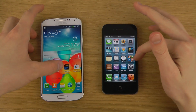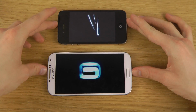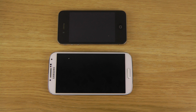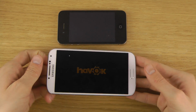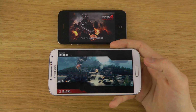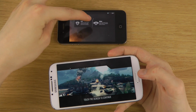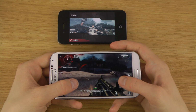Let's take a look at the game. Let's take a look at Modern Combat. So I just made a gameplay of this game on the Galaxy S4. If you want to take a closer look at that video. But we can take a closer look here. So it's just amazing to play games on this massive display here.